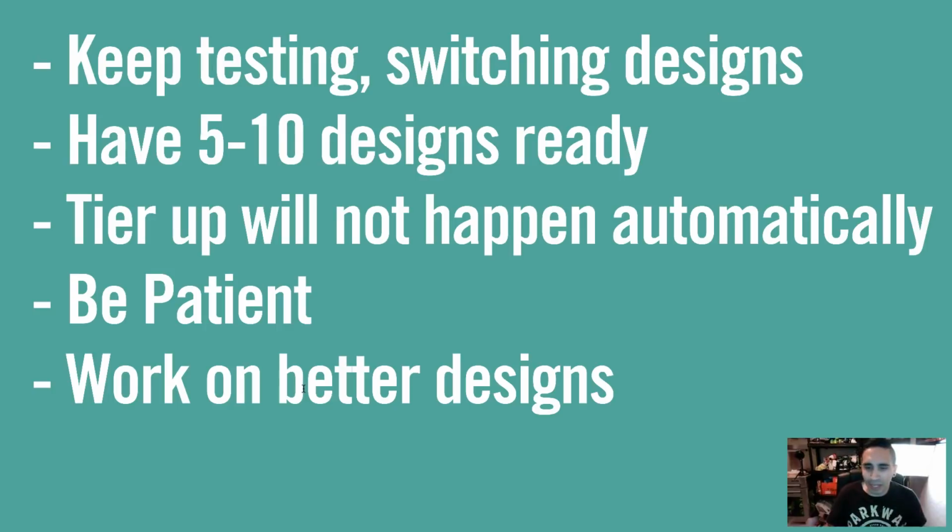You don't want to be like, okay, well, these designs aren't working. Now I still have to go on the design phase and do the research, figure out maybe what I can fill in for these designs that aren't selling. I gotta sub them in. That takes way too long. Have designs ready to go.